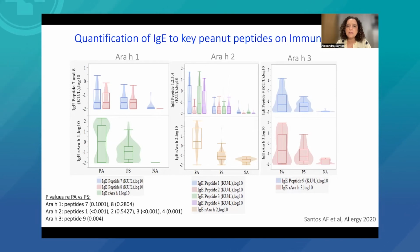And so we started by comparing the levels of IgE to these peptides between allergic and sensitized but tolerant children that are identified here as PS. So PA is allergic, PS is sensitized but tolerant children, and then non-allergic controls. And we looked also in parallel to Ig to the whole allergen. And essentially what we could see was that only the peptides, 3 peptides from Rh2 and 1 peptide from Rh3 were actually significantly different, the Ig binding between allergic and sensitized but tolerant children.